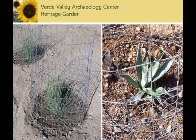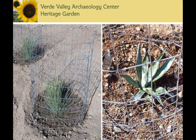So here's an agave, and there's one of my yuccas that I brought, and we thought we had lost those, but they're coming back. I had to dig them out of the field, and they have roots about this deep, but they're coming back, so those are going to live too.